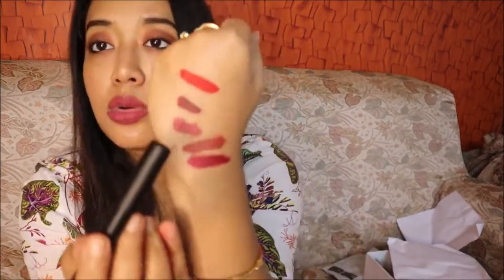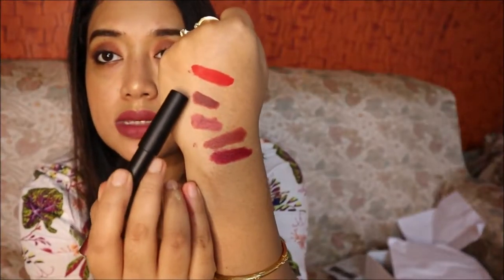So this is how this looks, guys. This is the shade. Basically, I got a request from one of my YouTube friends that I should do a comparison video of lip crayons available in the Indian market. Basically for that I purchased it.